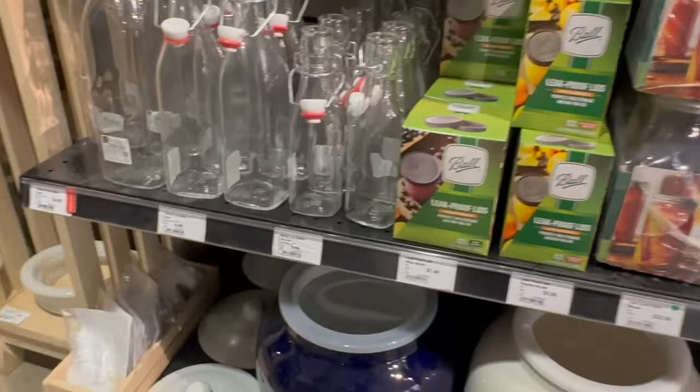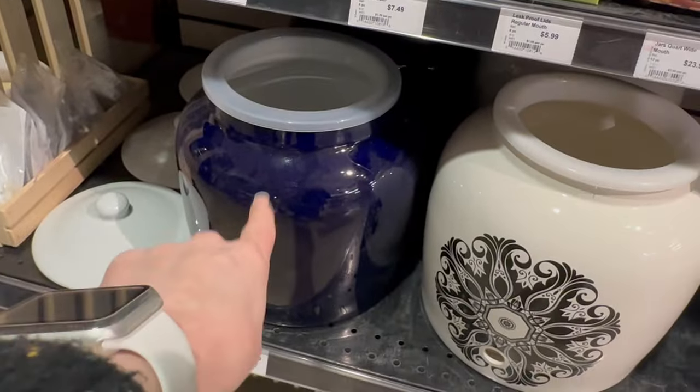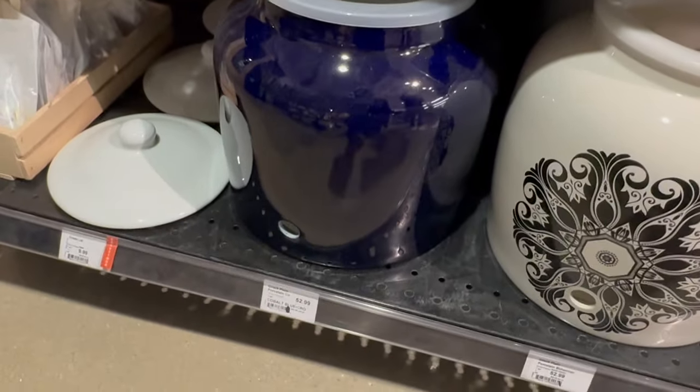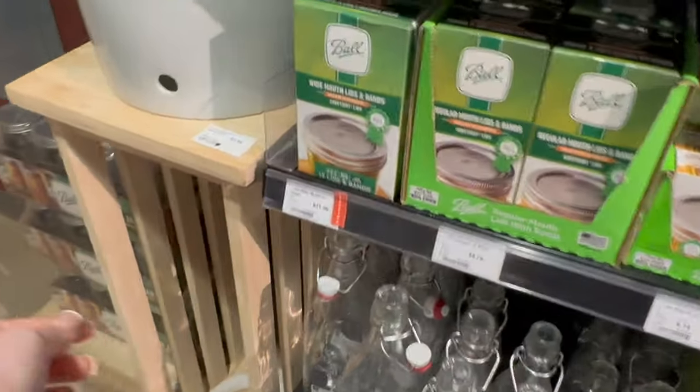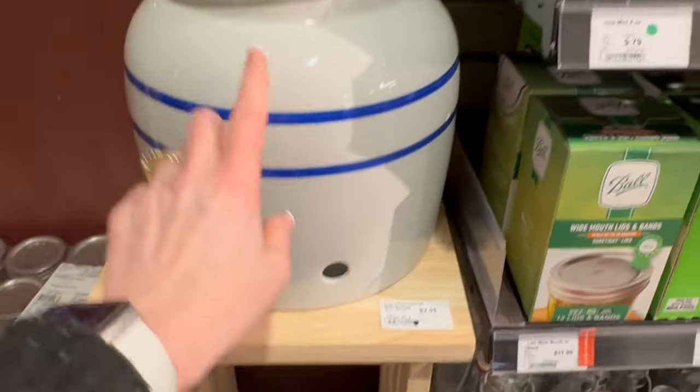But we have our water in at home. Isn't that nice? We actually have this blue one. It's $52.99, and my dad made something like this out of oak. So ours is very similar to this, kind of sits on a stand.